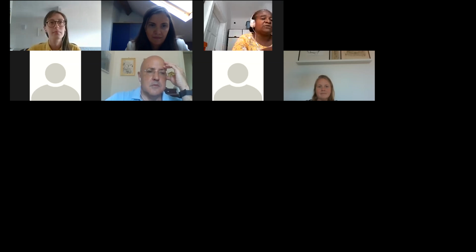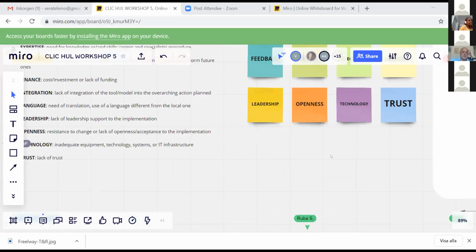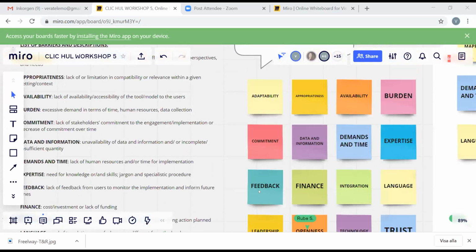So to continue, if Vera is available and wouldn't mind sharing the screen. I'm sorry for the weird zooming in, zooming out. Thank you. Okay, so there was the evaluation tool. The discussion about the evaluation, yes? I just said that it's difficult to find an appropriate zoom in, zoom out on my computer.